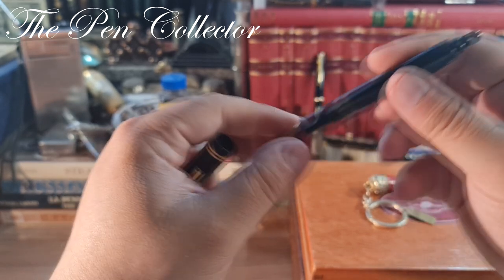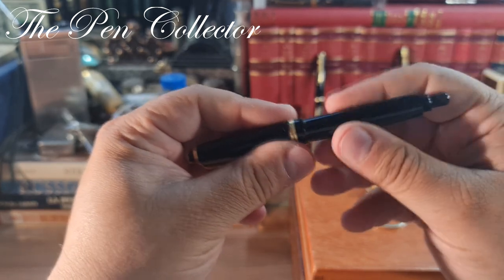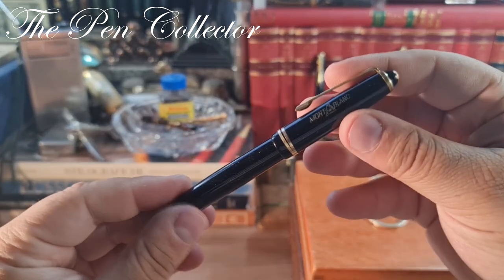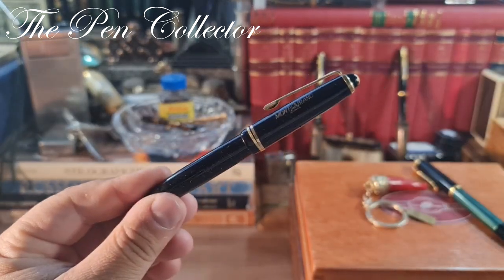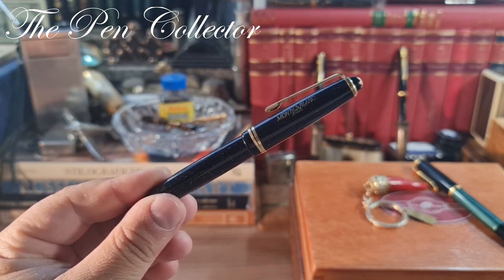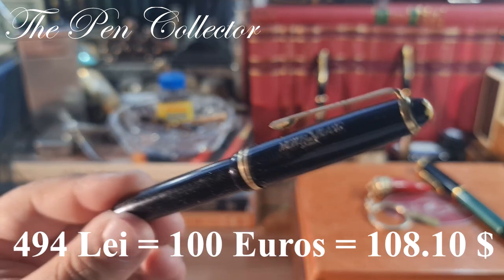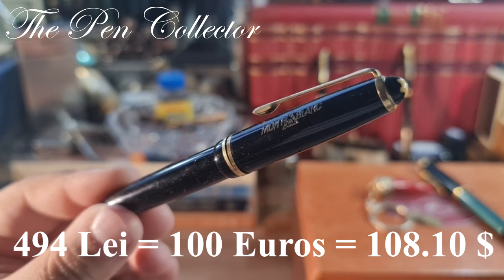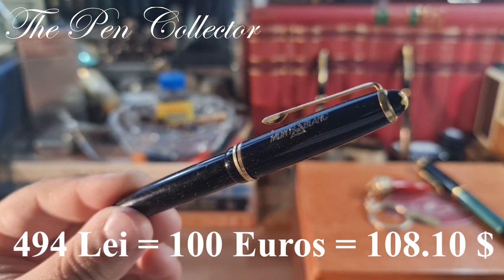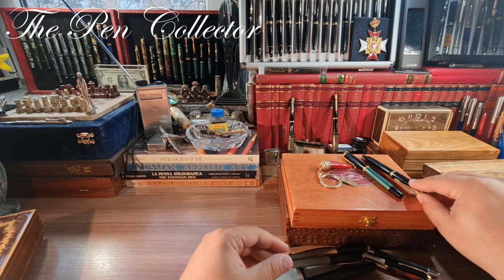Well, guys, I think I paid a large sum of money for this. I negotiated. Originally, the seller wanted 150 euros for it, but I think I managed to reduce the price to only 100 euros, but still, I think I overpaid. So I paid for this beautiful Mont Blanc 244G from the beginning of the 1950s, 494 lei, or the equivalent of 100 euros, or 108.10 American dollars.